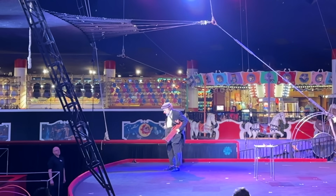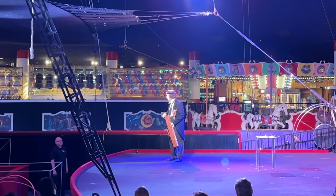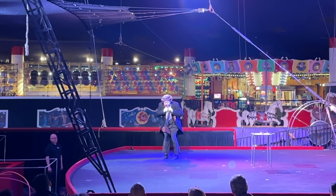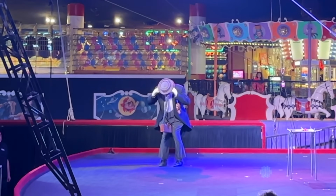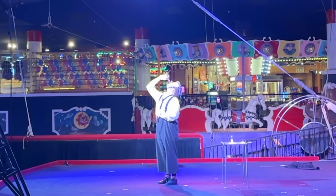Clowns are part of the identity of a circus and Circus Circus itself, so of course a clown comes out to warm up the audience before the main attraction. This fellow didn't speak as you'd expect. He entertained the kids with antics involving his tie, his hat, and swallowing a wand.